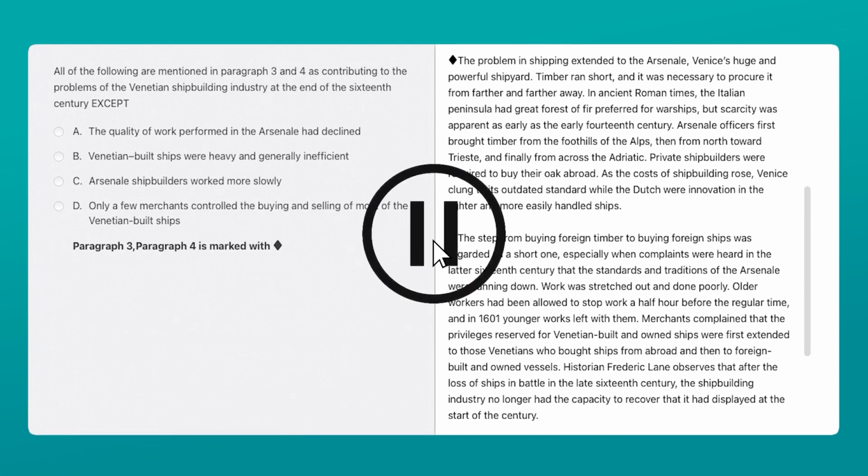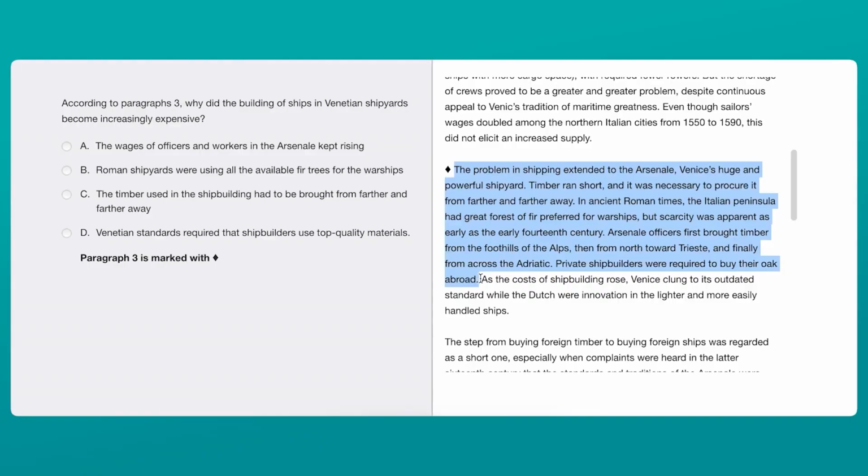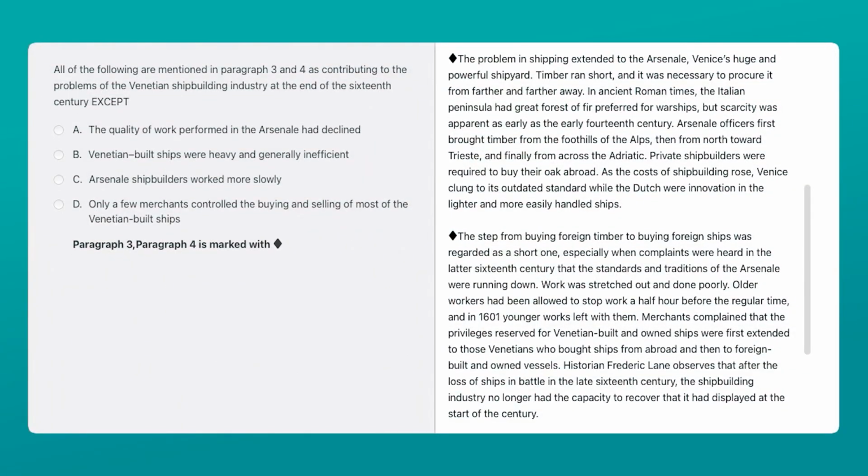The thing is, the previous question addressed the first part of the paragraph, up to the words, as the cost of shipbuilding rose. Now, we just discussed this situation in tip number 2. This means that the second question for the same paragraph covers the part I haven't read yet, which is just the last sentence. So I'll read it first. After reading it, I can immediately eliminate option B.